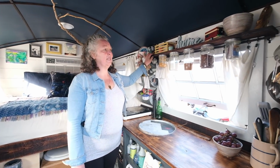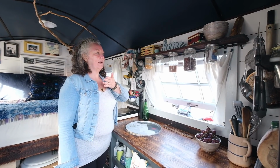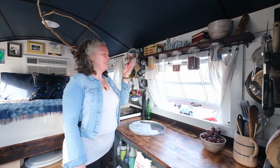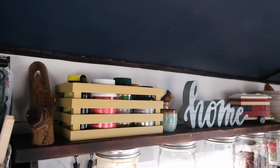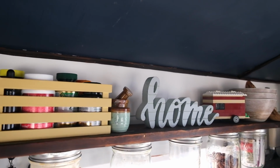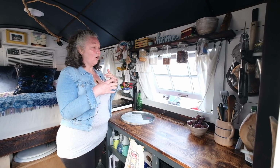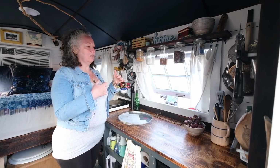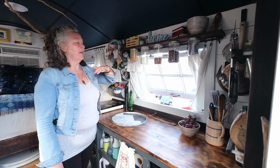This is actually new. We did this about a month or two ago. I was afraid that it was going to encroach into the space too much, so it took me forever to get it done, but it is actually perfect. I love it. All of my jars are all the wide mouth, so they all interchange no matter what size they are. And I have a few extra lids in case I need something to go into the refrigerator. So this is just a really good extra space.